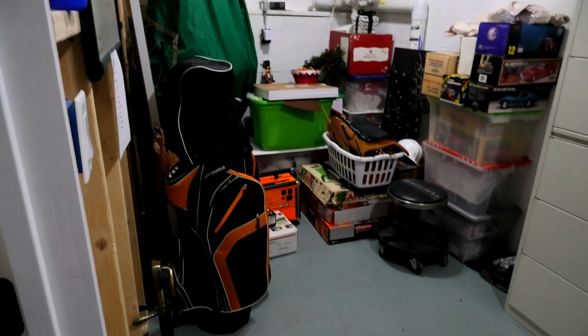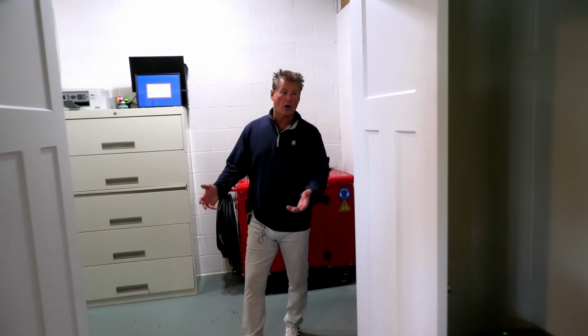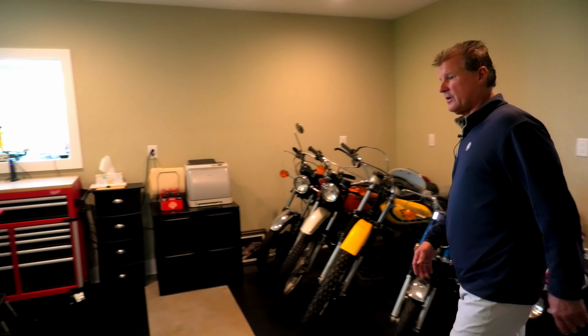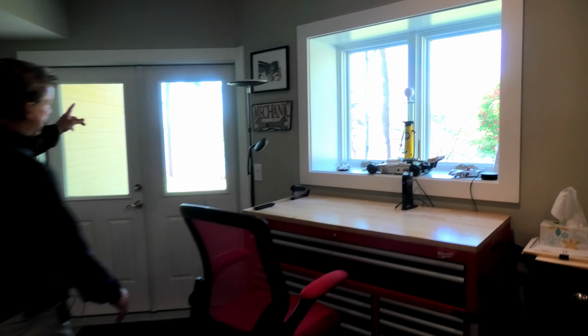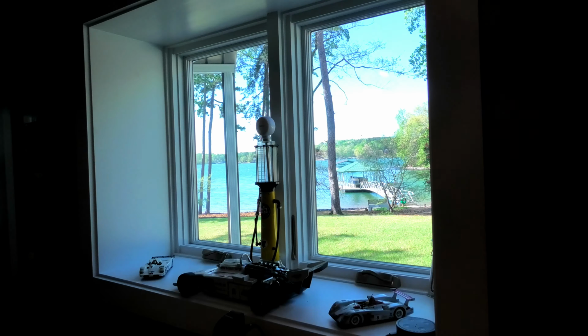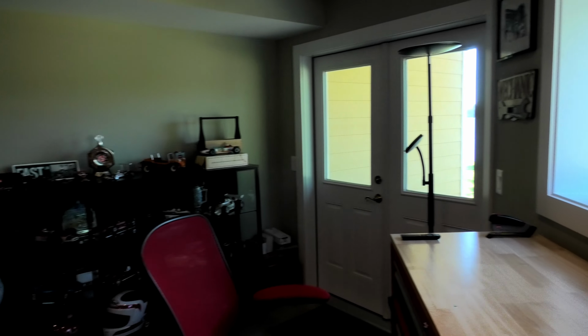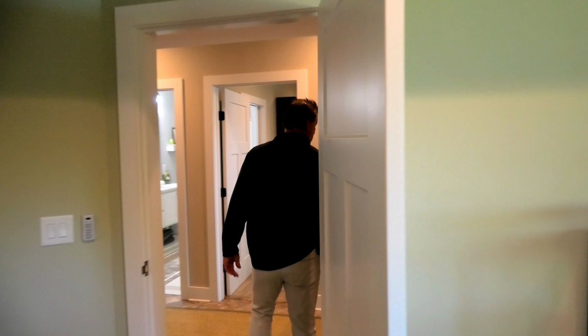Now, they've certainly used this as storage space, extra room, even an office area here. You can make a workshop out of this area. So you've got a lot of potentials here. And again, you've got access right out to the main lake. Would make another great room, though, if you really needed room, although we have so many bedrooms here, but would make a great bunk room as well.